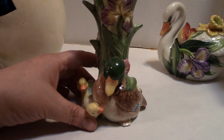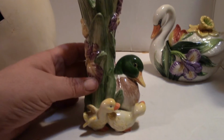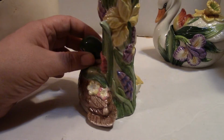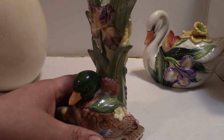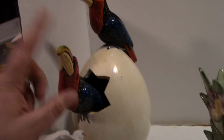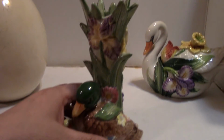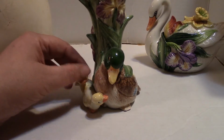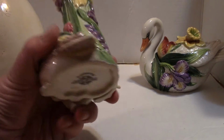Here's a Fitz and Floyd planner. Like I said, I've not looked anything up yet. I have sold Fitz and Floyd before in the past, and I've done well. I sold a pair of piggy bookends that were Fitz and Floyd, and they're as big as this thing is. This thing is probably a foot tall here. And I got $40 for those. So, you know, this thing here is probably going to be $15.